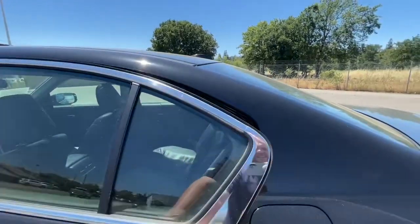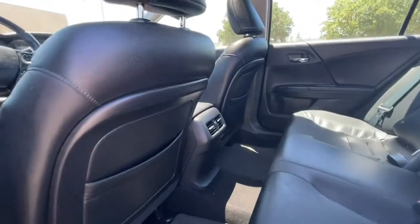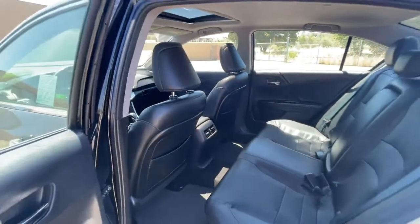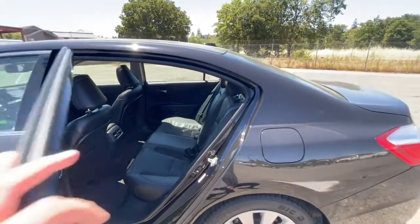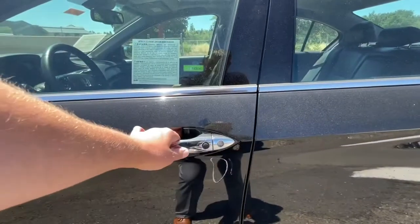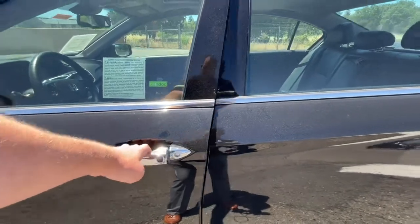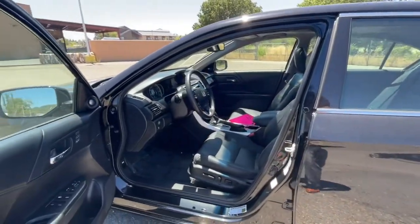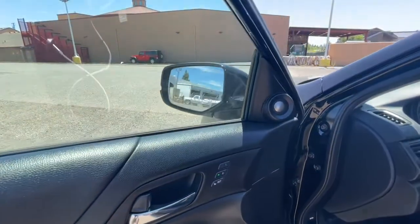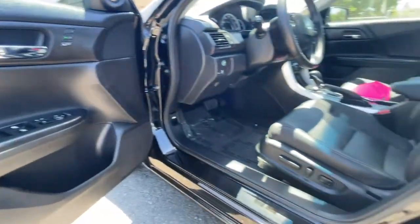Plenty of room in the back. Leather interior, of course. Does have the ports in the back for AC or heat. Back seat's got the anchors for child seat or booster. It does have these dots here in the handles for your proximity keys, so you can lock and unlock the vehicle. It does have memory seats 1 and 2. It has the nicer sound system, power windows, power locks, power mirrors. You do have the power driver's seat.